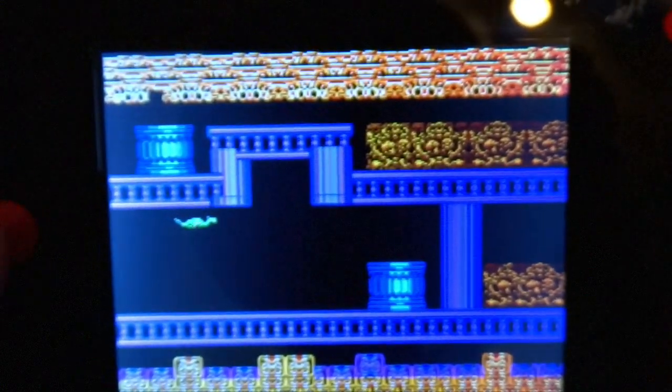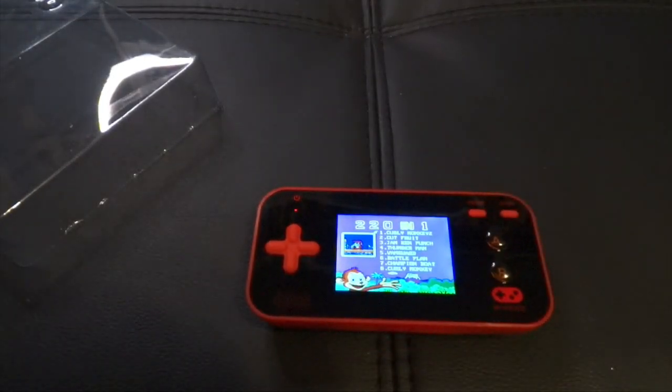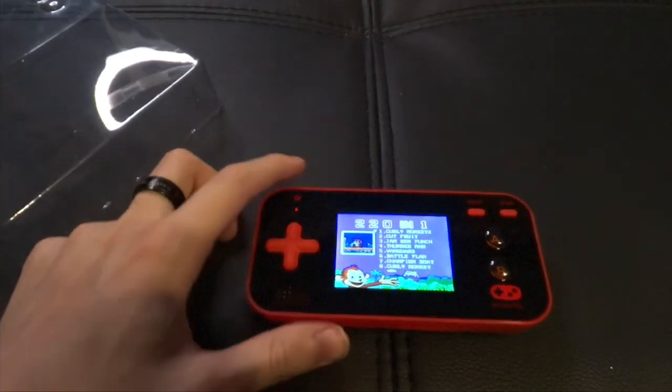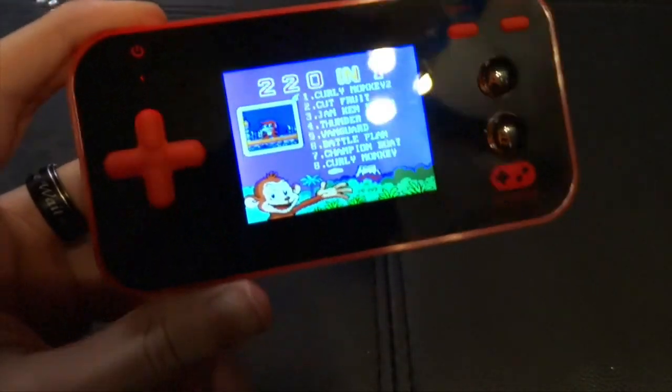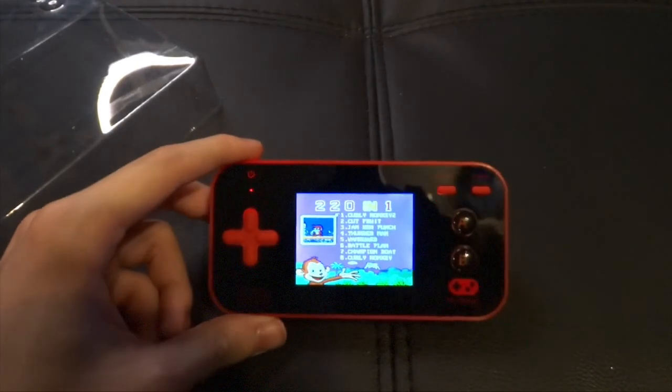Let me see if the game's actually working properly. Yeah, it seemed to be working properly. So that is the 220 games in one Gamer V player, or whatever it was called.